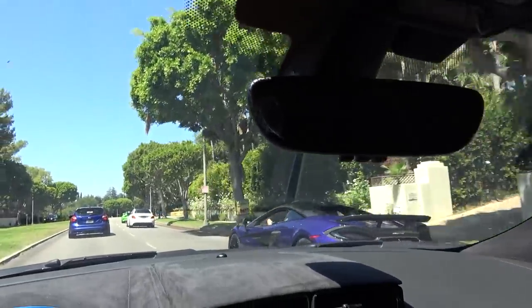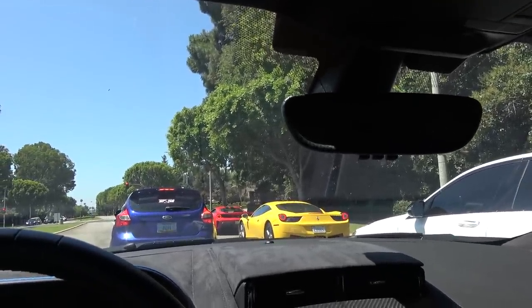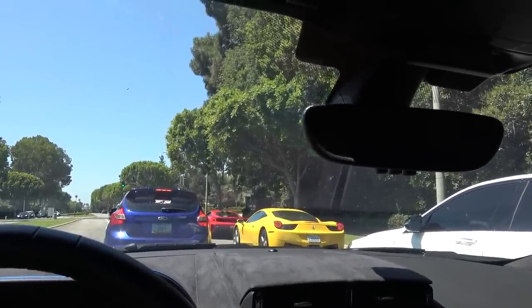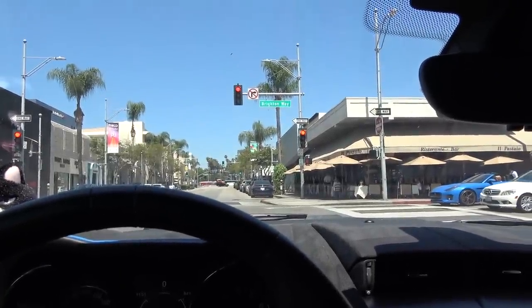It's Parker, Vehicle Virgins. Just when I thought we were headed to Beverly Hills for a nice little peaceful lunch, doing some nice old peaceful car spotting, this whole group shows up. Guys, hold on. What do we have here? It's got the green light.